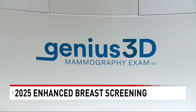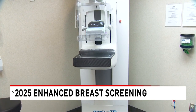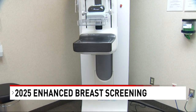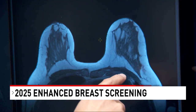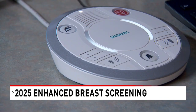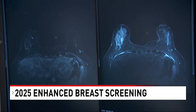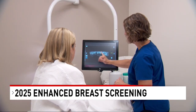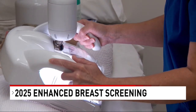3D mammography, contrast enhanced mammography, pairing a mammogram with an IV of dye to increase detection chances. Giving contrast will help us highlight those cancers, they'll pop out. The most sensitive, abbreviated breast MRI. So it's less than 10 minutes rather than 45, tripling cancer detection. This is your white, very fibrous breast tissue. And automated breast ultrasound, or ABUS.